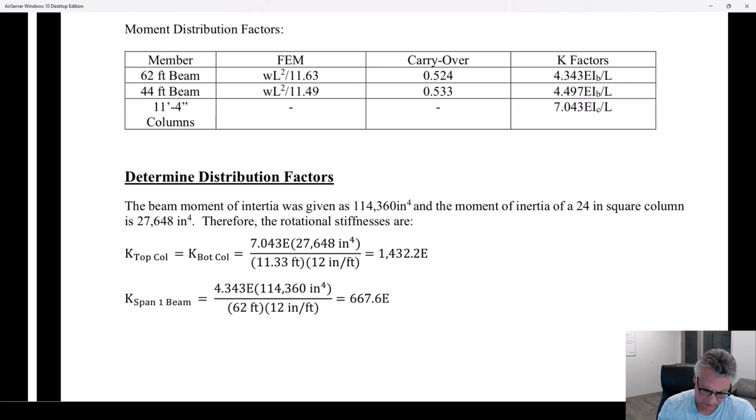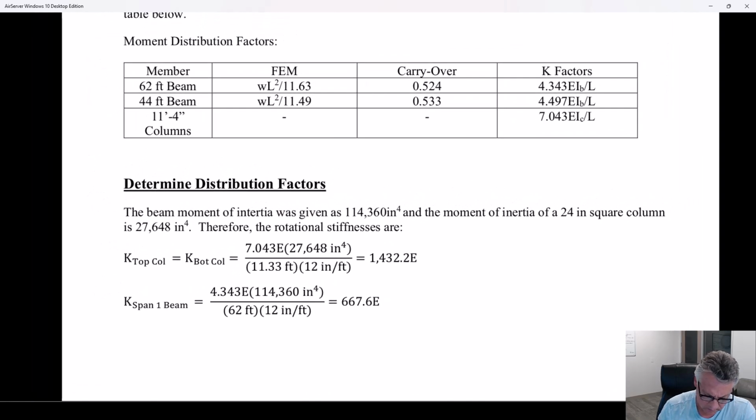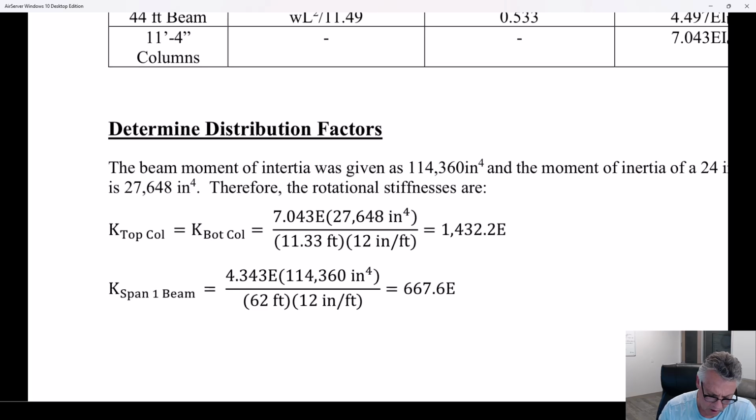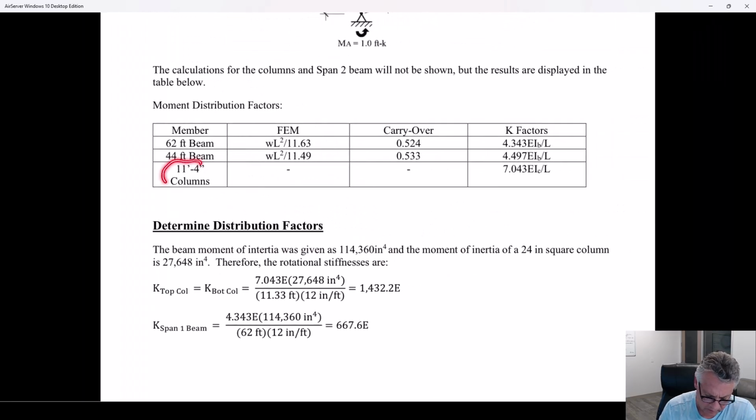Sorry. Okay, so I want you to take the beam moment of inertia. You will have calculated this, but you can verify this stuff. The top column stiffness. Remember, I'm giving this to you. So all my columns are 11'4", so they just have one. You may have two different column heights, so you pick the correct one for the top, one for the bottom, and figure out the stiffness factor first of the columns. So I've said the stiffness factor is 7.043 EI, I of the column, over L. So calculate that.